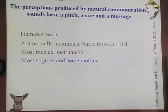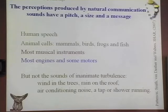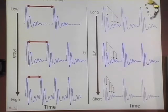And as you know, any good mechanic will listen to the car for a while before he takes it apart, because you can probably tell a fair bit about what's wrong just by listening. These stand in contrast to the inanimate sounds produced by turbulent air and turbulent water in the natural environment: wind in the trees, rain on the roof, waterfalls and such. And maybe 500 million years ago, animals started using pulse resonance sounds because they stood out against the natural background. But that's another long story.